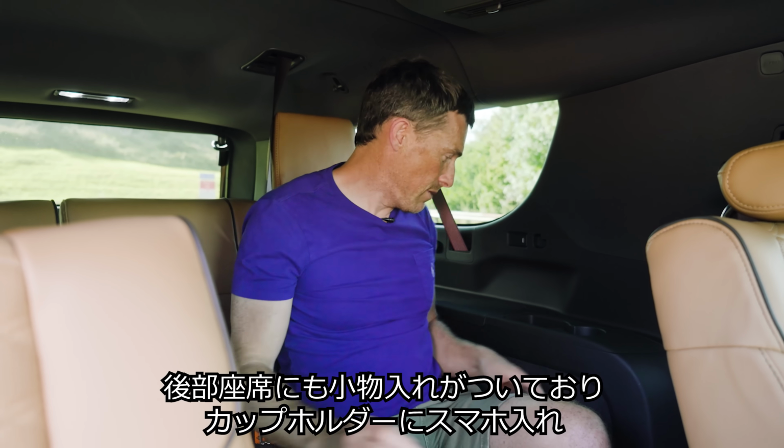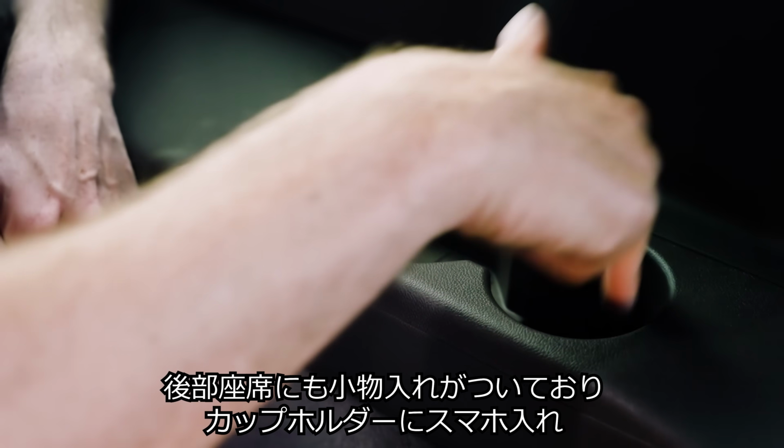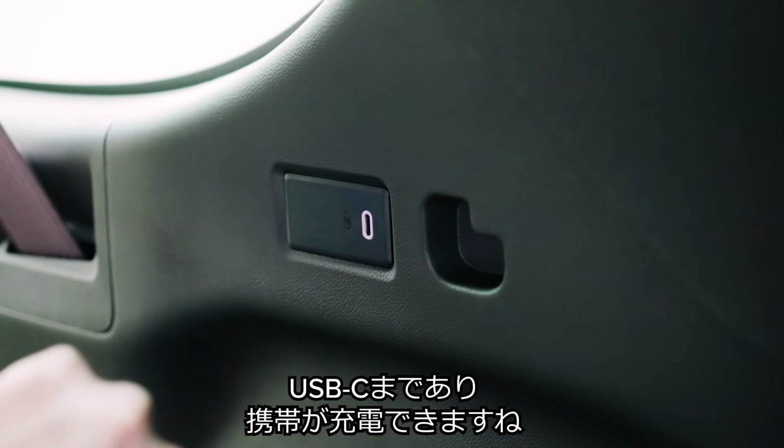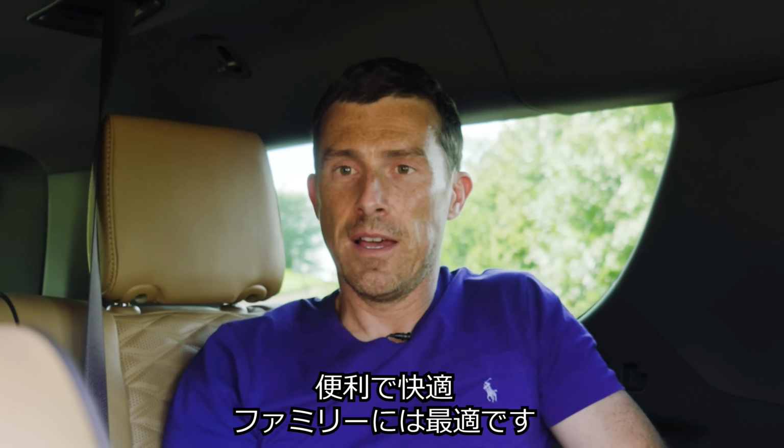Because back here you have a decent amount of storage as well. Look, we've got a cup holder there, little tray for your mobile phone. There's also the all-important USB-C there for charging your phone. It's a big, practical, comfy family wagon, isn't it?